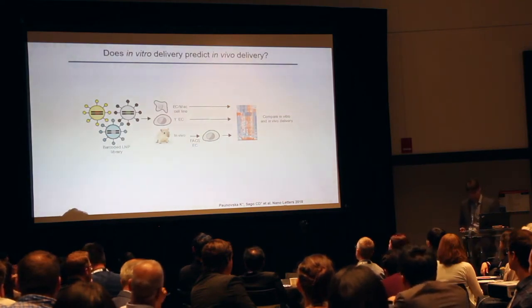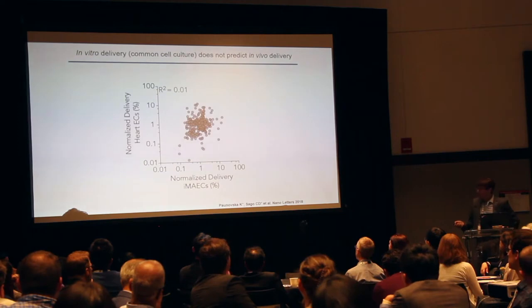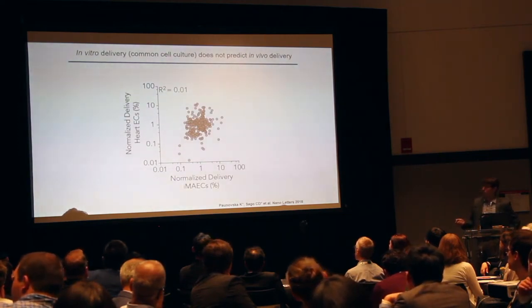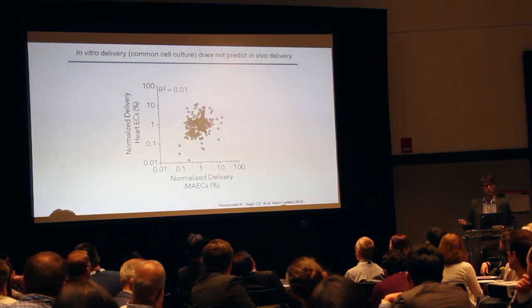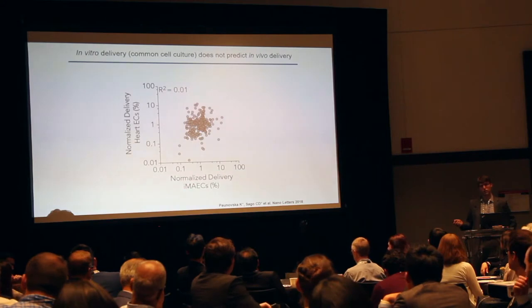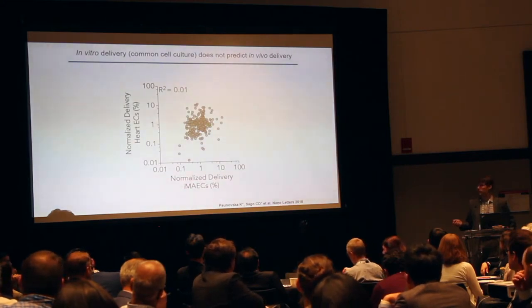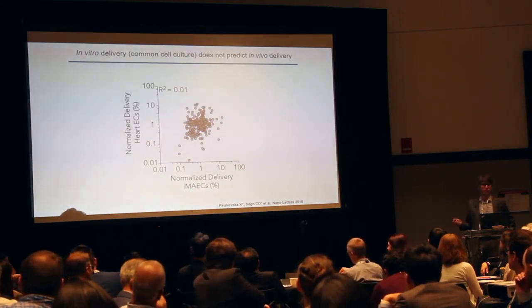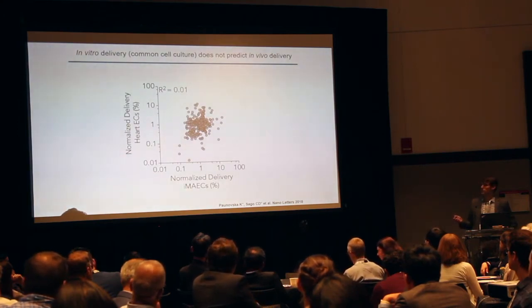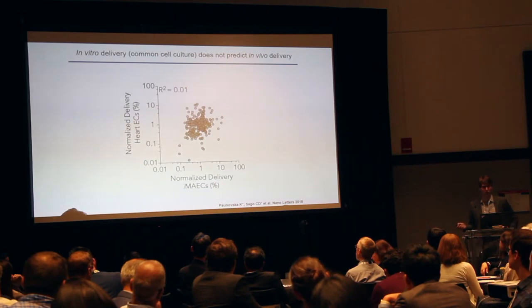Simple. So these are the data. This is delivery in vitro in endothelial cells, immortalized aortic endothelial cells. So this isn't even cheating. This isn't like a HeLa cell line. This is a freshly isolated heart endothelial cell plotted against delivery for heart endothelial cells in the mouse. Again, same particles, same day, same everything. This is a collection of three or four experiments totaling about 400 nanoparticles.